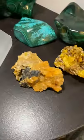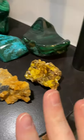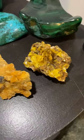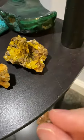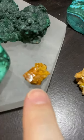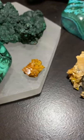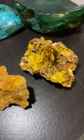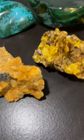Now, this is one of the most toxic pieces, but most beautiful and desirable pieces. Wolfenite. Wolfenite is toxic to even hold. So I'm known to get sweaty hands, so I'm not gonna hold it. Here's a little piece of wolfenite there. And I did hold this in one of my videos not knowing it was toxic. Thankfully I wasn't sweating. But if it absorbs in your skin, it's very toxic. So if you do have this, be careful handling this. Wash your hands right away or wear gloves when you hold it.